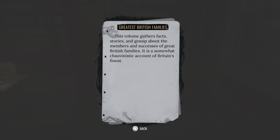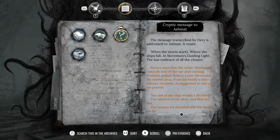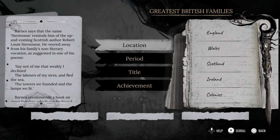Greatest British Families. This volume gathers facts, stories, and gossip about the members and successes of great British families. It is a somewhat chauvinistic account of Britain's finest. Oh, when the storm starts, where the ships fall, it's Stevenson's guiding light, the last embrace of all the chosen. Okay, Robert Louis Stevenson, so Scotland.